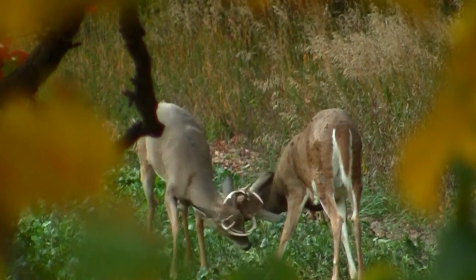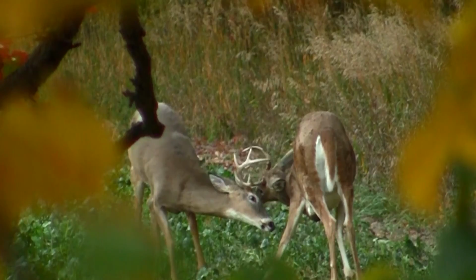What it just results in is you're not carrying those large antlered younger males into the older age classes where they express their maximum antler size.